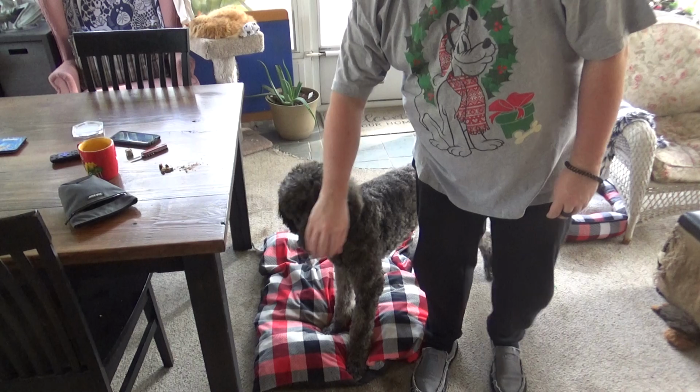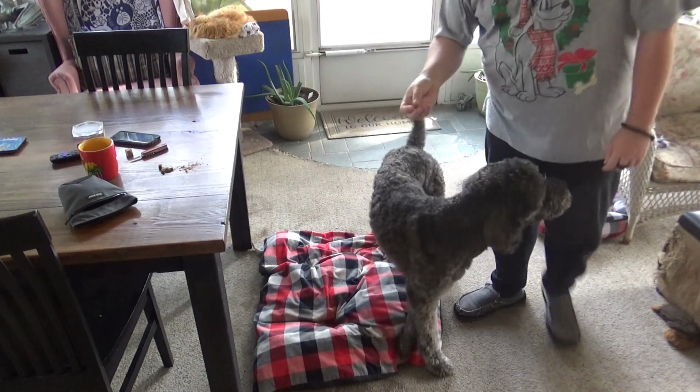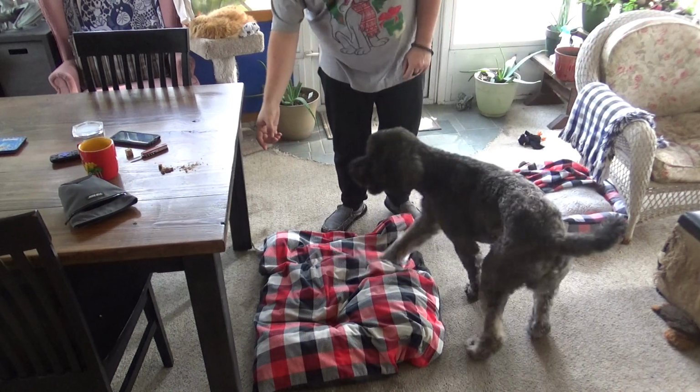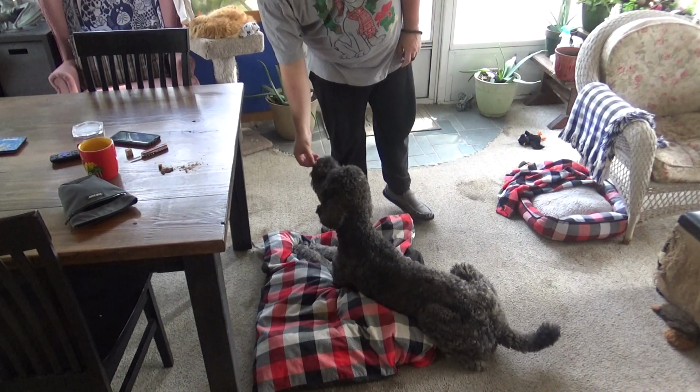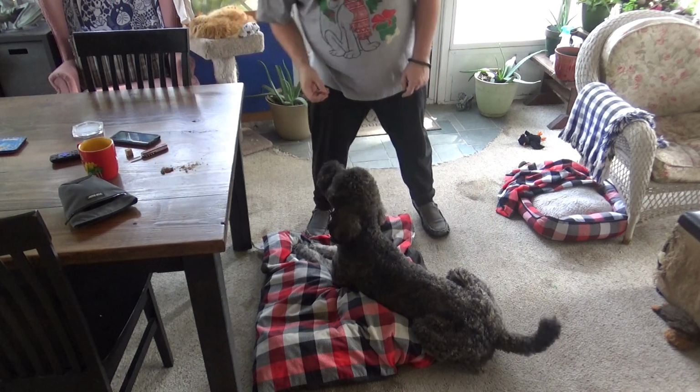He's a little big for this bed, to be fair. And it's been washed so many times. It's pretty much lost all of its shape. Oh, hey, why did I click for that? I'll answer it in a second, okay?